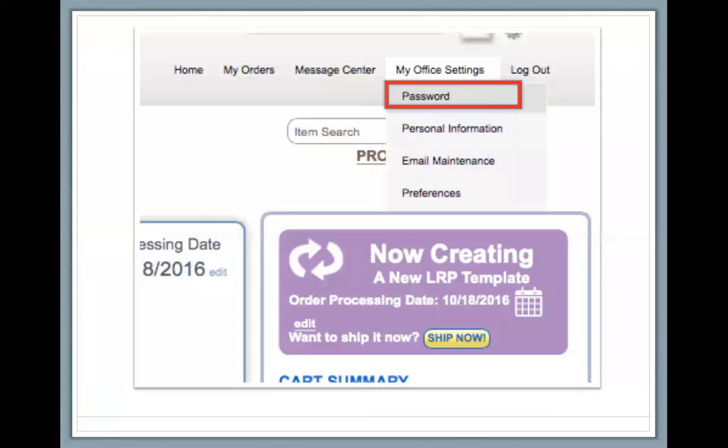Okay, so now let's quickly talk about how to manage your account. Simply click the My Office Settings tab, and you can change your password there, your personal information, like the email address, anything you have on file.